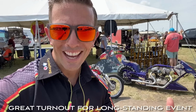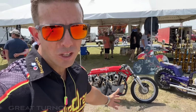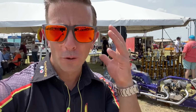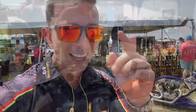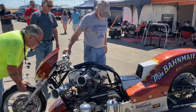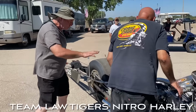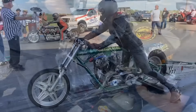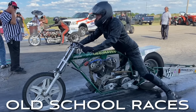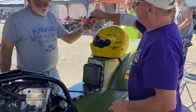Welcome to Kansas International Dragway. Guys, so much history here. 50 years of Truett and Osborn, and we've got a lot of fast nitro bikes to see. Like Team Mike Bonmeyer, Team Law Tigers, and a whole lot more. Plus, we'll see some throwback nostalgia, ultra cool races. Oh, we're paying homage to the legends.